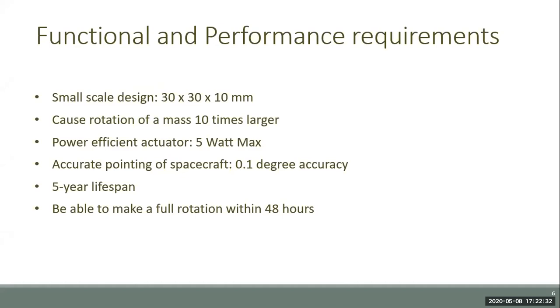These are the specifics of the envelope size for our actuator. The size restrictions are small but negotiable within reason. If we have a good reason to change it, we can. The torque has to be enough to not only turn itself, but to turn something 10 times its mass. We have a hard limit of 5 watts, so anything we come up with must account for that.